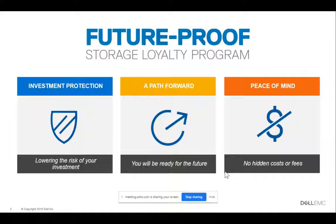We looked at some of the features that come in terms of simplicity and also optimization. So this is pure investment protection: when you're buying something, you're buying something that is very reliable to the customer, the organization. And then a path forward.